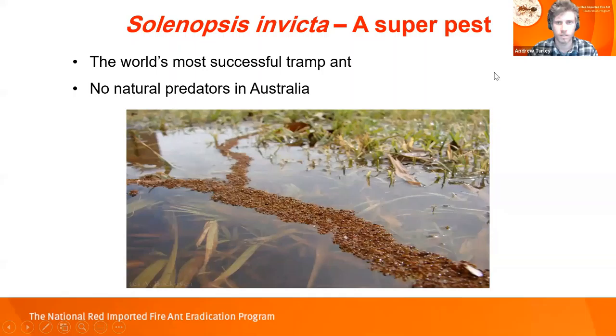Fire ants are the world's most successful tramp ant. They originally started infesting the US back in the 1930s, and since then have spread all around the world. They were first detected in Brisbane in 2001. That's the first detection in Australia. We suspect that they were actually already here for about 10 years before that.